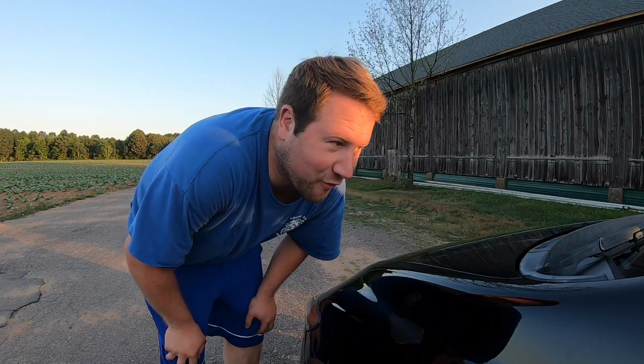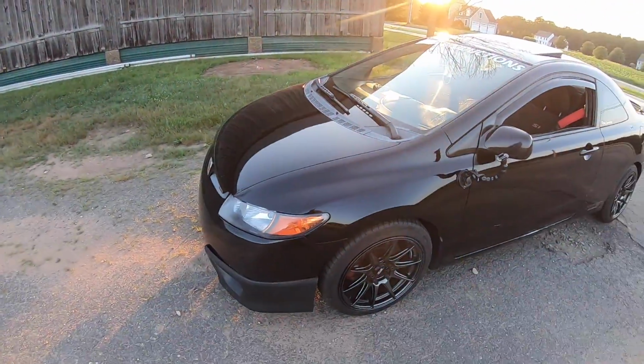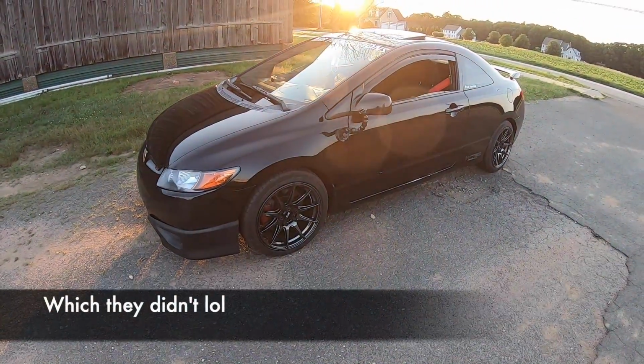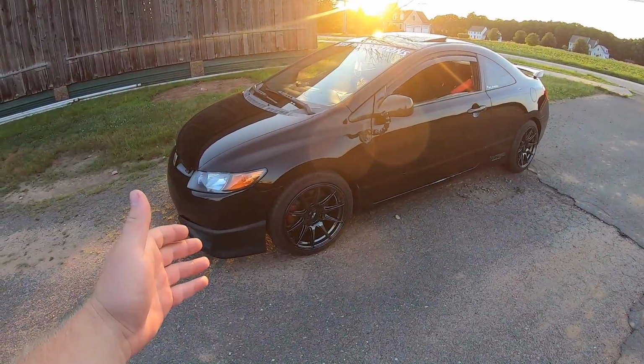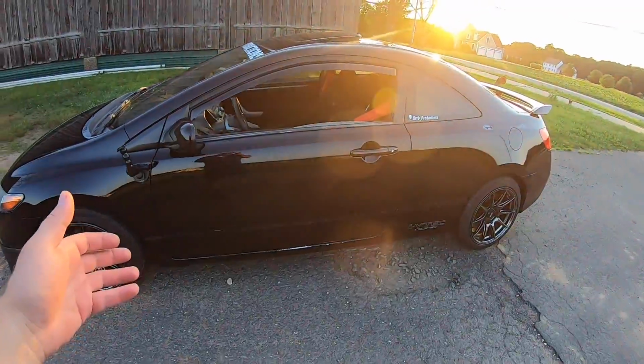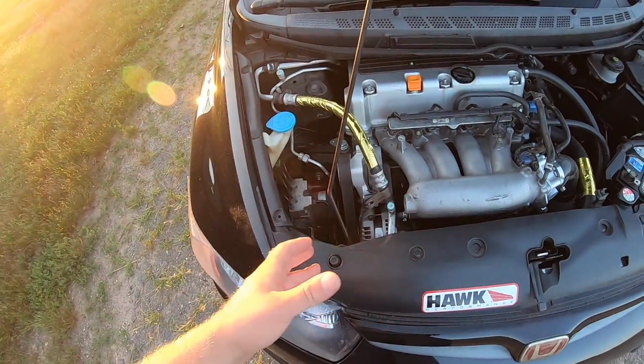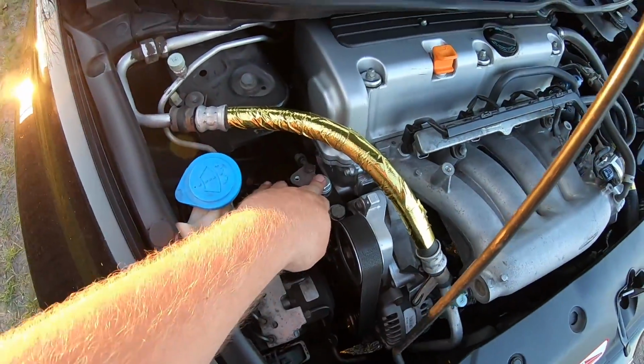Guys, at my favorite little scenery spot here, as you guys can see out here in the farms. But anyways, hopefully those clips came out good for you guys. This thing sounds absolutely amazing. I'm so happy with how it came out personally, and I just want to keep having a really good time with this thing. I want to do the Type S pump. What else? I still need to do my Hassport rear mount.